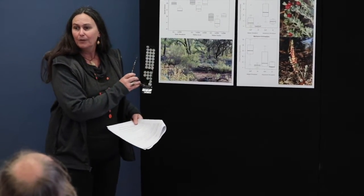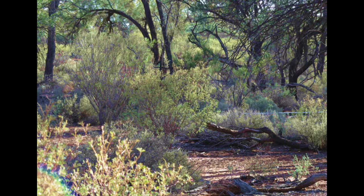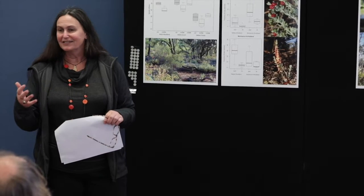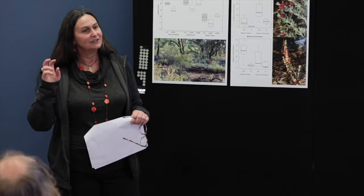This is a poster showing some of the results from Scotia. And these are just box plots showing the median and then the 95% spread in terms of what we found, and then the tails on the end. And we've got two different treatments at Scotia, and that's because we actually have two fenced areas. The original fence that was there, we call it 2004 because that's when that one was finished in terms of us shoring it up. We decided to double the area at Scotia, but we kept those fences separate because that allows us to do different things in the different sides, and that's called 2008.